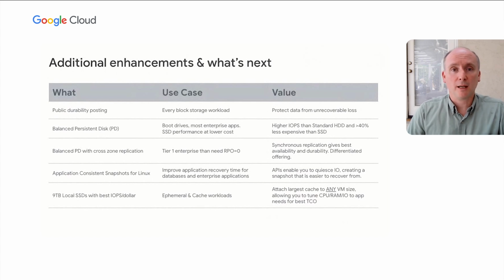Another small part of the block storage product line is our local SSD offering. You can think about this as a counterpoint to persistent disk that's really targeted at ephemeral or cache workloads. It's locally attached to the VM, with very high performance, very high IOPS, very low latency, really targeted at caching workloads and in-memory databases where you need the absolute highest level of performance, but you don't need the persistence, durability and enterprise features that we have in persistent disk.